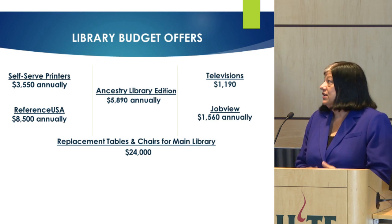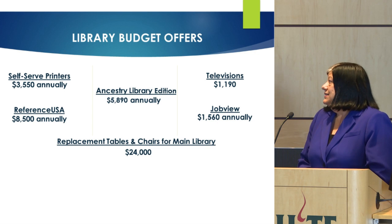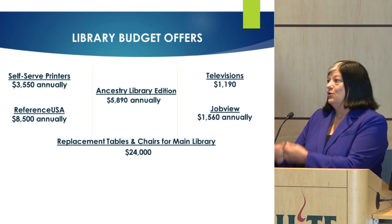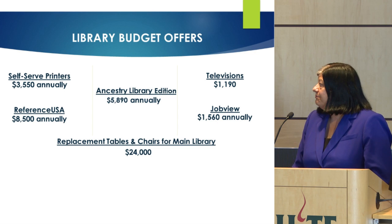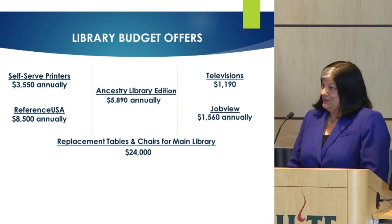Our Genealogy and Historical Society is very active. We have a genealogy librarian. And we are also one of the few libraries that doesn't offer Ancestry. So we would like to offer the Ancestry Library Edition to work in conjunction with the genealogy collection and department that we have.